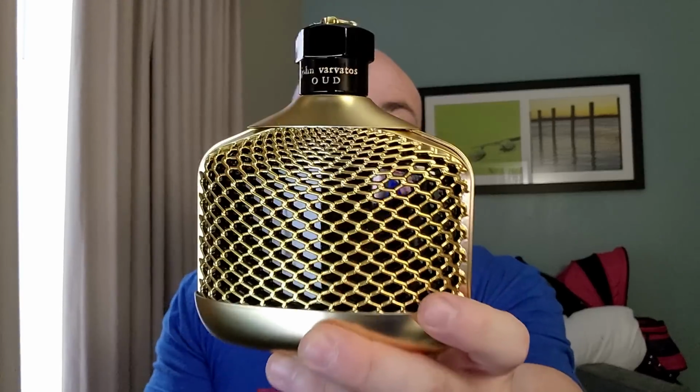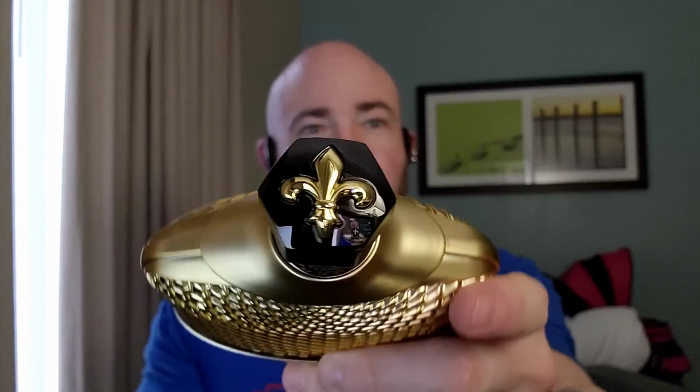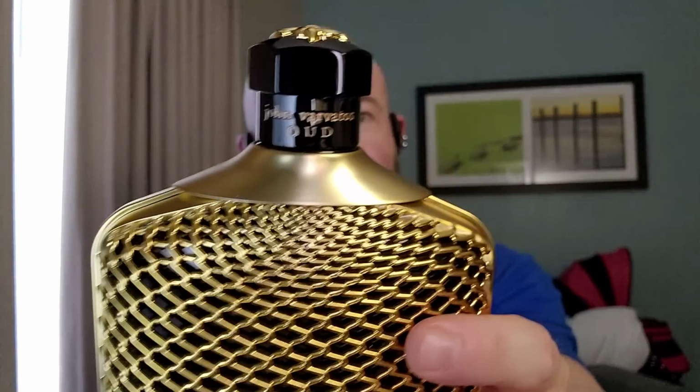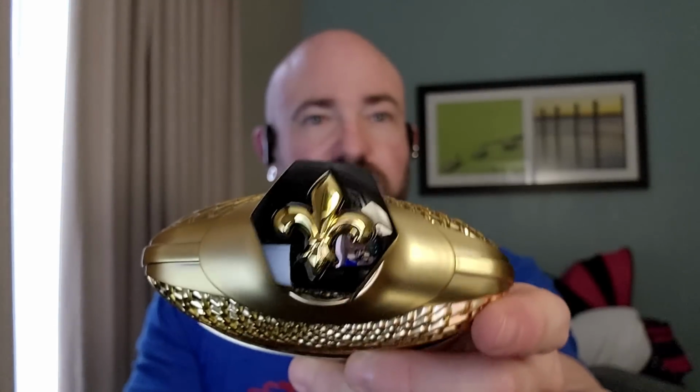That's a cool looking bottle. Has this chain mesh kind of thing going. It's plastic, but the fleur-de-lis, love my fleur-de-lis. So definitely my favorite caps, the Dark Rebel Rider, they have the fleur-de-lis on them as well. So, 4.2 ounce, I'll never go through it. I don't need this much of the fragrance, but it was what's available.